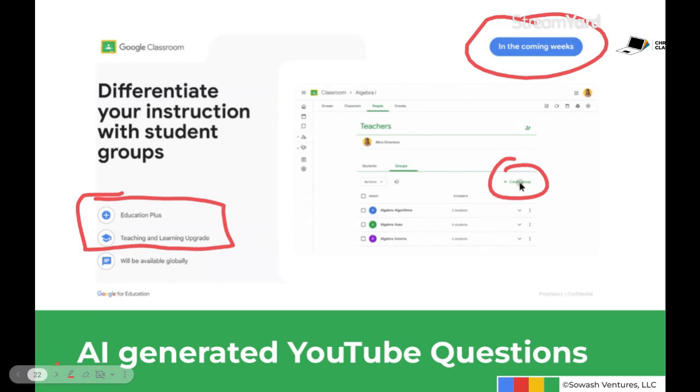Excited to see that. I know for my courses, I run the Google Certification Academy and a bunch of online courses, Admin Bootcamp, Chromebook Academy. Groups would be awesome. I just finished doing my first Trainer Academy, where I work with teachers who are desiring to become Google certified trainers. And we did a lot of group work. So this would have been a very useful, very helpful feature.